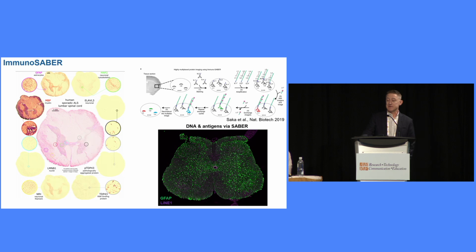So we set about developing a PySeq workflow based on Immunosaber, in which you put all of the antibodies on at once, and they are oligo-labeled, and you can do cyclic imaging and elution and staining, and very rapidly build up a nice high-plex protein-level image.